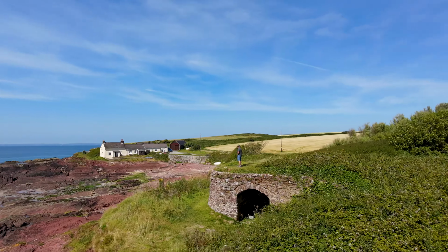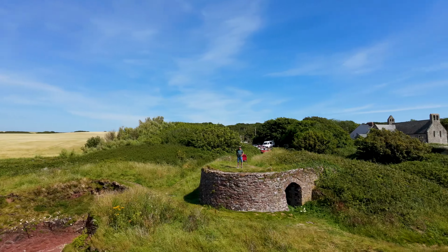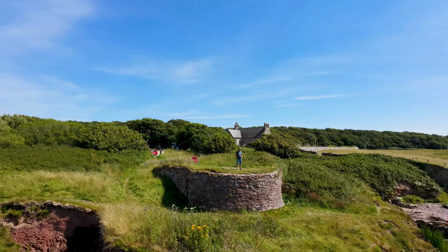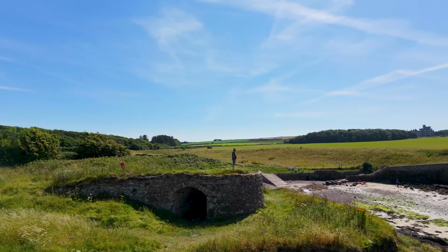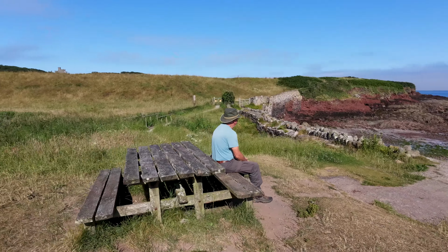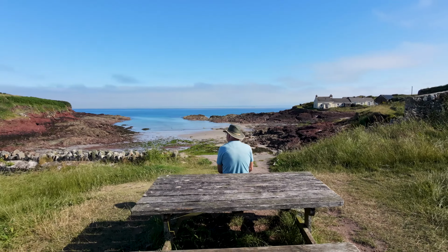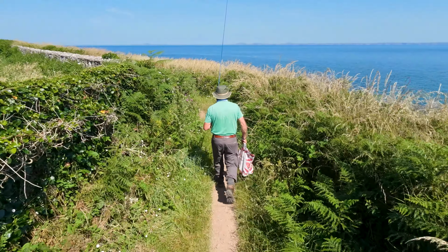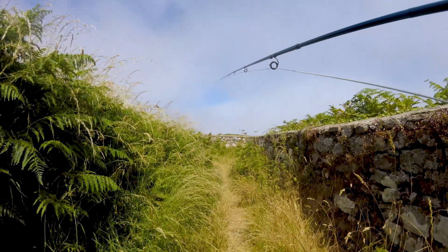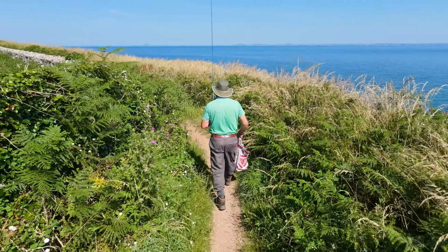There's some lovely cottages there, which I believe you can rent. And also there's this old lime kiln I'm stood on, which is interesting to look at. But it's just magnificent views everywhere you look. It's a lovely place to go snorkeling, anything to do with water sports, scuba diving, paddleboarding, you name it, fishing even. Yeah, fishing. It's quite a good place to go fishing.